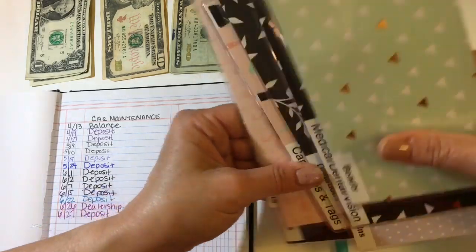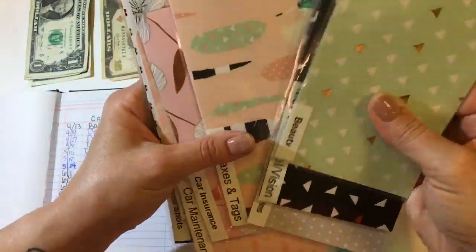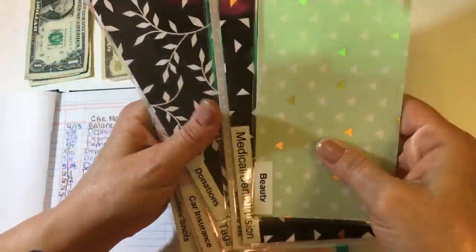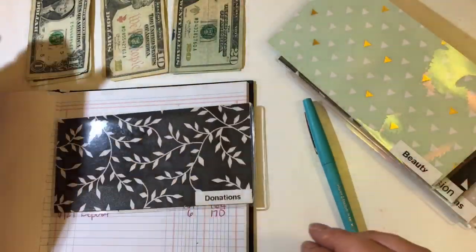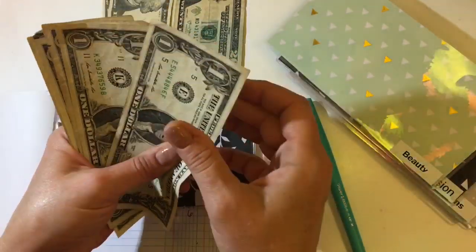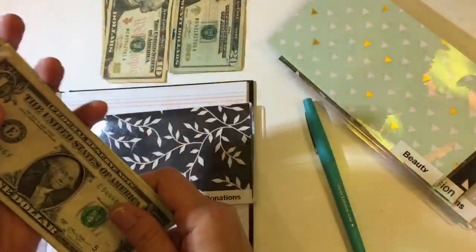Okay, next is donations. Let me find that envelope here. All right, and donations is going to get $5. 1, 2, 3, 4, and 5.